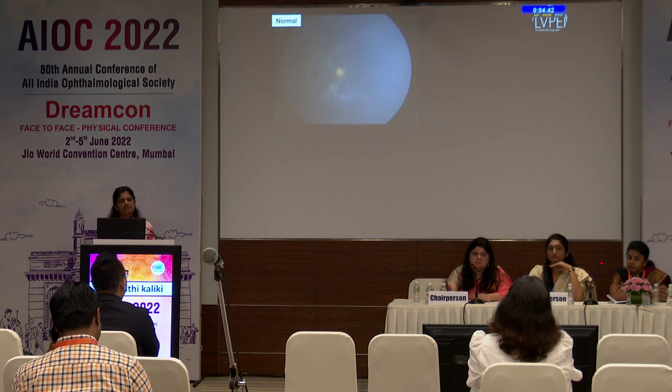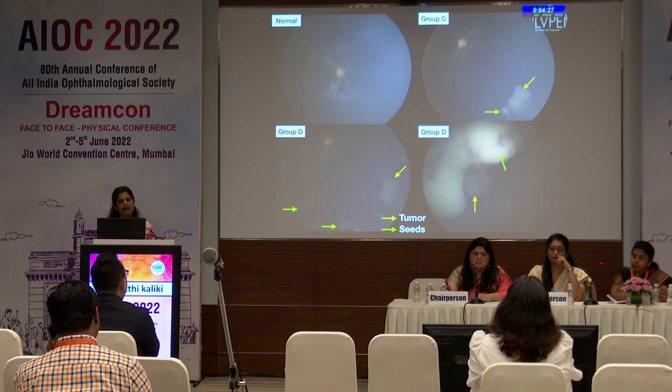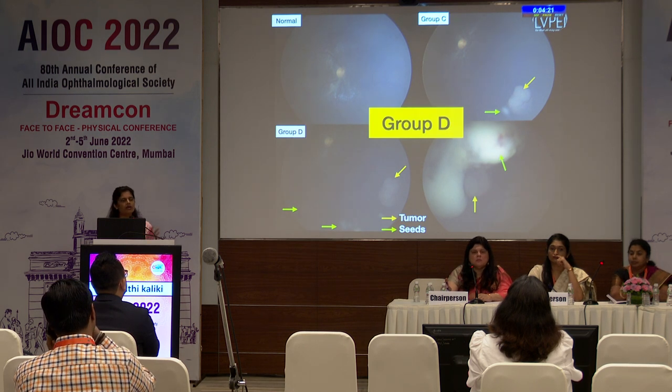For example, if this image is shown, it will be reported as normal. But if a different quadrant of the same eye is shown, it will be reported as group C because there is a tumor with localized seeds. But if we go to a further quadrant where we see diffuse seeds, it will be reported as group D. And there is another tumor in another quadrant where there is a large tumor with diffuse seeding. So ultimately, this cumulative reading will be a group D eye.